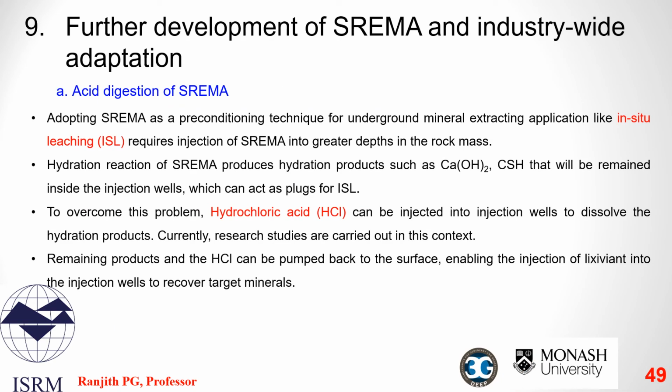Next, I would like to discuss the further development and industry-wide adaptation of SREMA. As we discussed earlier, SREMA is an alternative preconditioning technique for underground mineral extraction applications like in situ leaching, which requires the injection of SREMA at a greater depth in the rock mass.